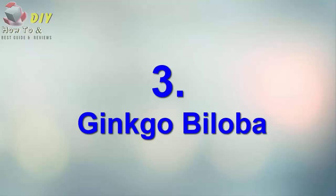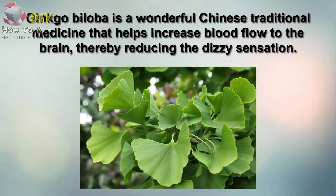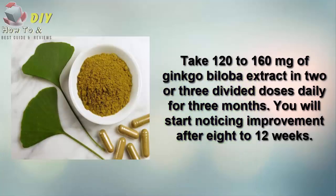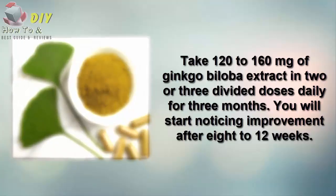Number 3 is ginkgo biloba. Ginkgo biloba is a wonderful traditional Chinese medicine that helps to increase blood flow to the brain, thereby reducing the dizzy sensation. Take 120 to 160 mg of ginkgo biloba extract in 2 to 3 divided doses daily for 3 months. You will start noticing improvement after 8 to 12 weeks.